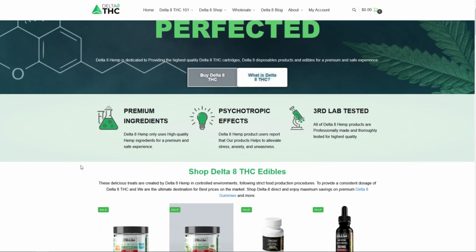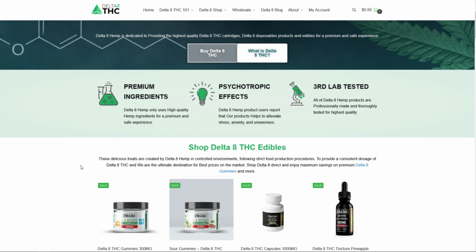So as you can see here, we have premium ingredients, psychotropic effects, and third-party lab testing. I would say that if you are interested in getting the results of your particular batch, reach out to Delta 8 and get that additional information if you need it.